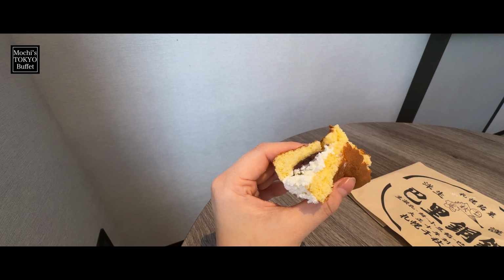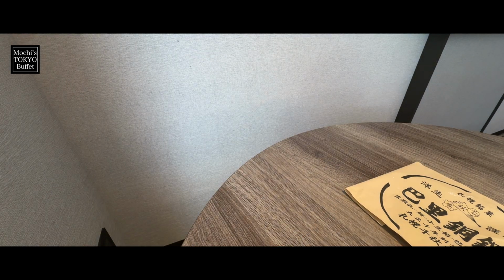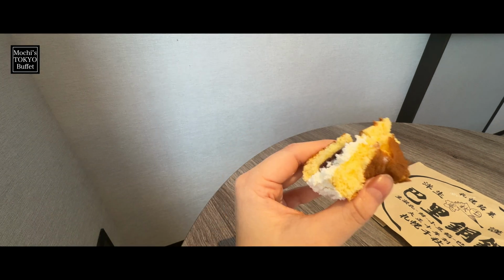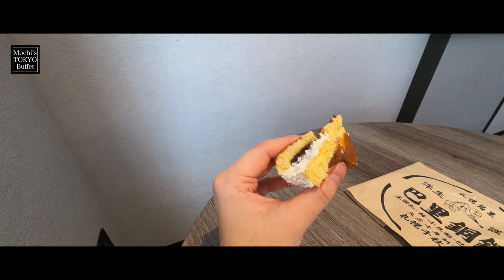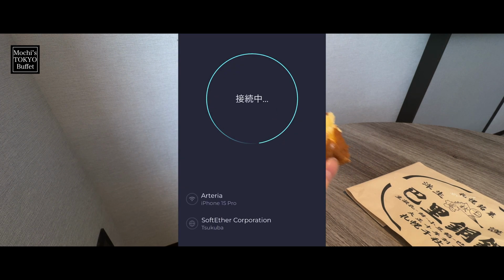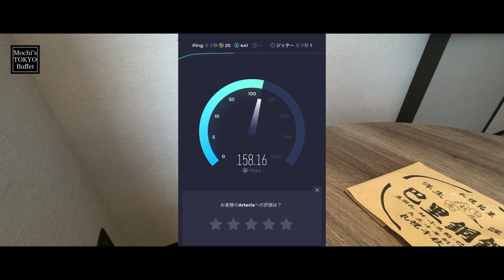It's made with fluffy cake filled with cream, sweet bean paste, and mochi. The combination of the soft sponge, chewy mochi, and perfectly sweet red bean paste is absolutely unbeatable. So delicious. By the way, a side note, the internet speed at this hotel is incredibly fast. I was uploading a YouTube video, and the process was so smooth it completely surprised me.